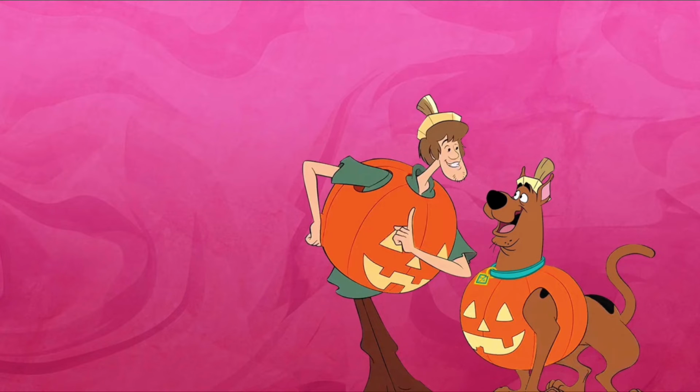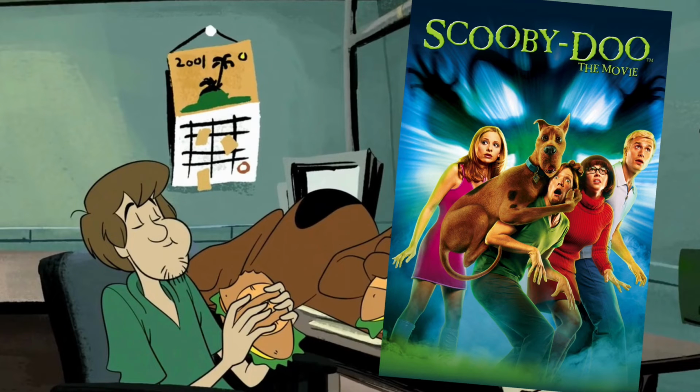Oh, here we have a bit of an obscure Easter egg, and this is like another one where I'm kind of digging into things potentially a bit too deeply. But for one thing, it's interesting to know that Shaggy is sat right in front of a 2001 calendar.